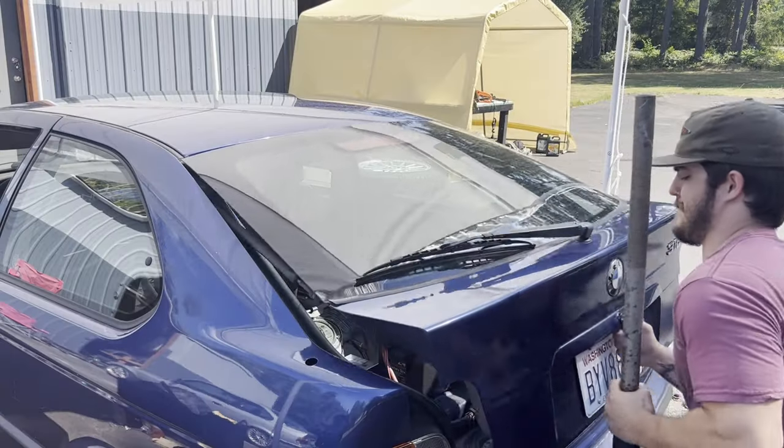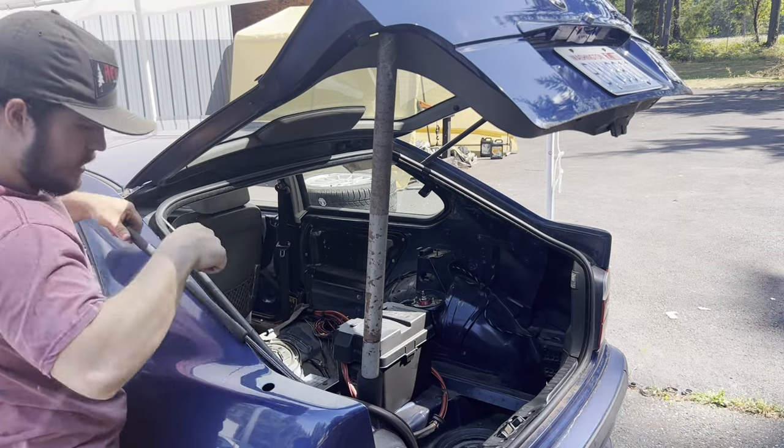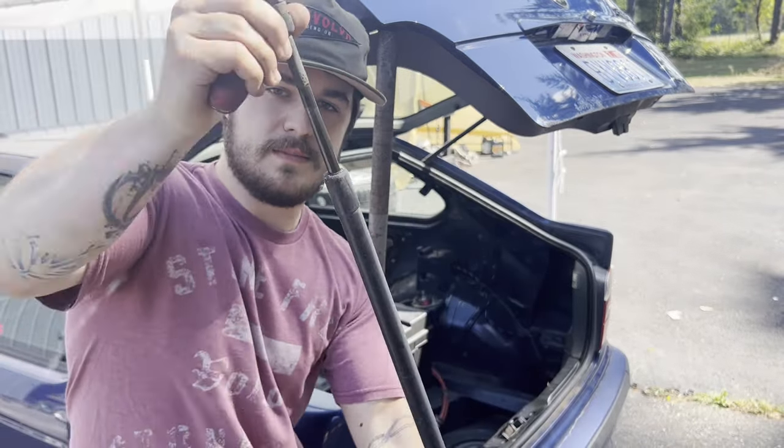The first thing I really want to do though is get these shocks in, because I'm just so excited to finally have a trunk and a hood that just stay up on their own that I don't have to deal with. Because surprisingly, the rear hatch on these TIs weighs an absolute ton, and I'm just tired of dealing with it. So let's get those on. That one's out. Yeah, you can see this sits just absolutely flown.